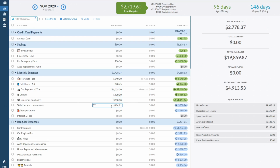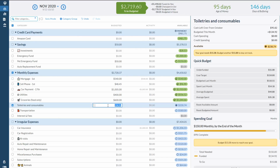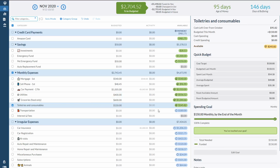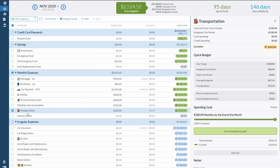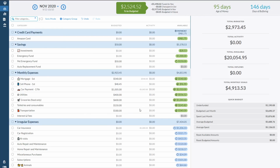So again, like what we had changed in the October budget, I'm going to fully fund the total amount. So assuming that we would actually get the balances down to 0 in October, that way we'd be fully funded again, and then we'll just take that money and move it along. So toiletries and consumables needs another $15.08 to get up to $150 for the month. Transportation needs $180. And we don't do anything with interest and fees because we do our best to not incur those costs.